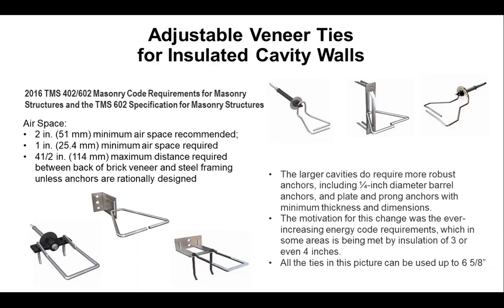Now, in larger cavities, in some areas you'll get into cavities, I do go sometimes further north, when you start to see larger cavities with somewhere around 5 and 6 inch mineral wool. Sometimes you will see the ties actually change from a 3/16 to a 1/4 inch. That's very rare, but you can see that depending on the width of that cavity.